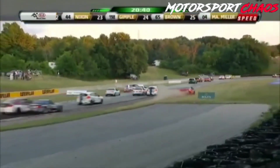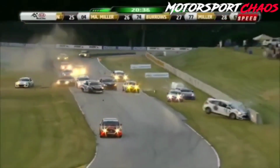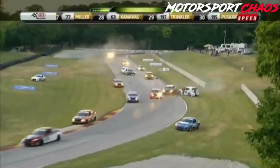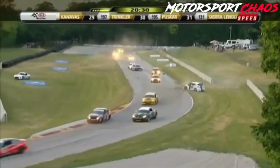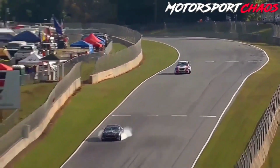Oh, and there's a contact. It's going to get a bunch of cars. Oh, this is ugly. Another big impact for the Focus. Those Multimatic boys have had a lot of big shunts here this year. Full course caution, obviously.